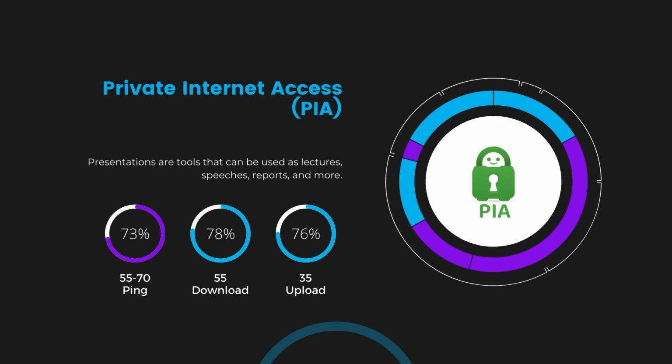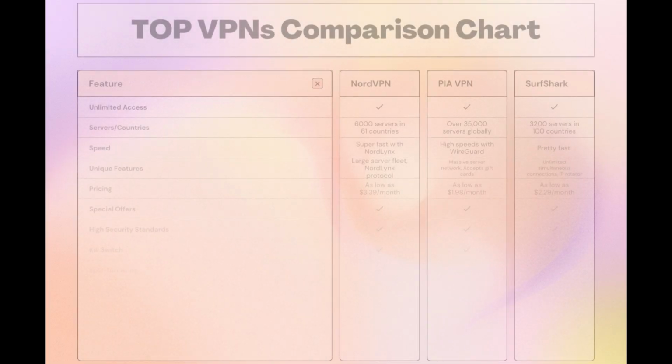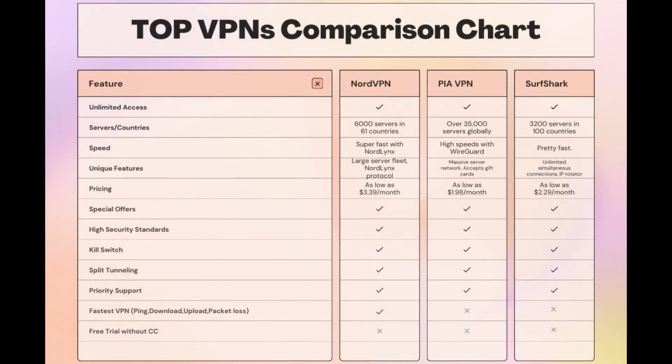Considering all factors, here's a detailed comparison of the best VPNs for your apps and the attributes that distinguish each. NordVPN shines with its extensive network of 6,000 servers in 61 countries, ensuring proximity to a swift connection. It caters to the needs of users on your apps with the NordLynx protocol for fast, secure browsing and streaming experiences. Surfshark is perfect for those who utilize multiple devices simultaneously, offering unlimited connections. Meanwhile, PIA boasts the most extensive server network, allowing connections from nearly any location.